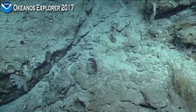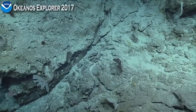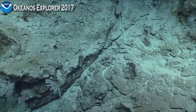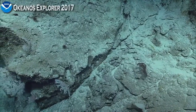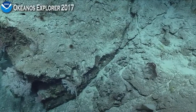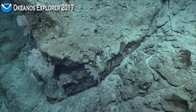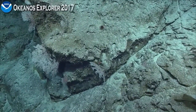Just slowly moving right along the edge of the cliff face. Pilot, there's a Goniasker, a sea star, next to that coral in the center lower left. If we could just take a quick zoom on that with lasers so I could get the size. Okay. Oh yeah, there he is. Thank you, sir. All right, video, come on in.